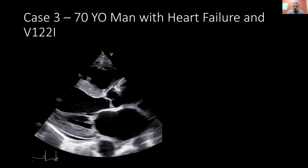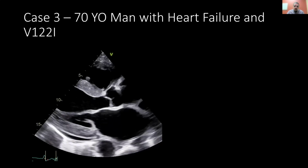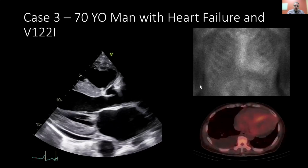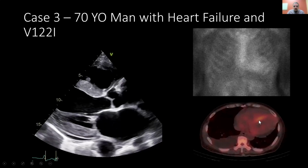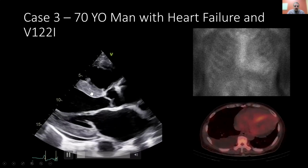This is another African-American gentleman with V122I, which is a causative mutation for amyloidosis, not in everybody, but in some patients, who presented with a profound presentation of being ill. And then the PYP was positive, but it wasn't classic. You see here, there is only uptake in the septum. The lateral wall here looks exactly like the septum, yet there is no uptake here.